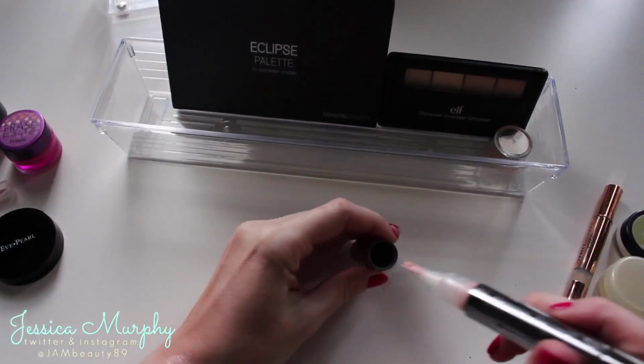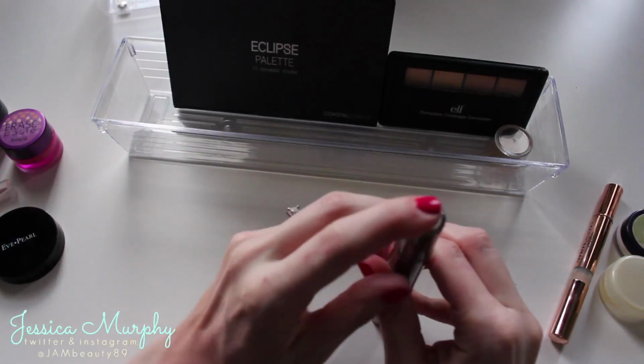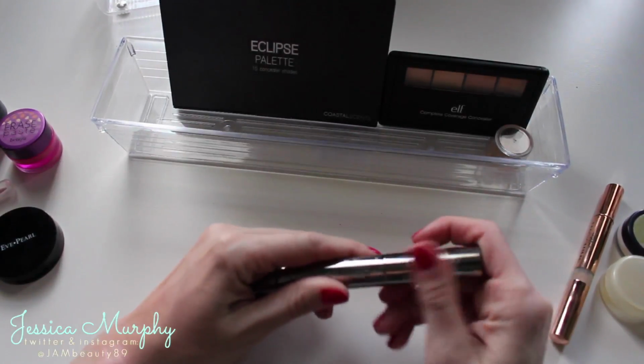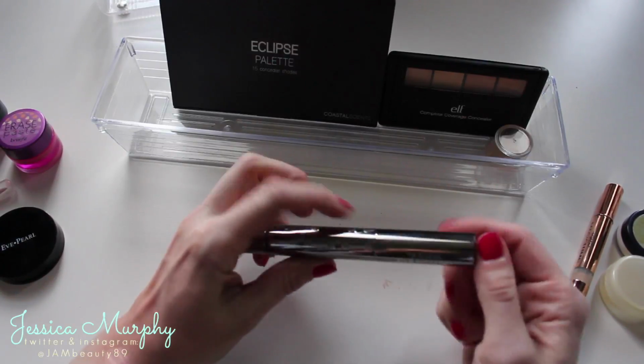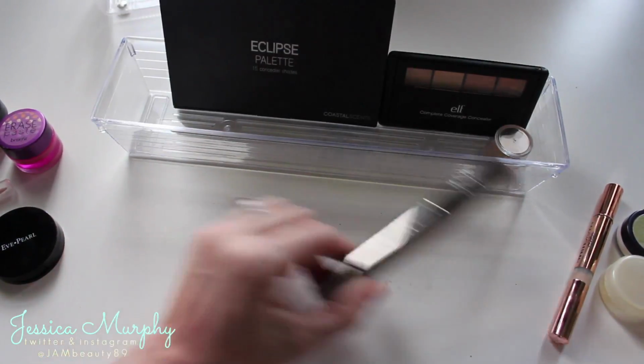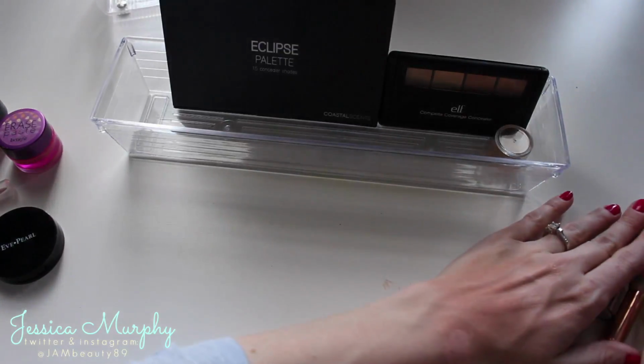But I just don't ever use it. And when I have, it's good, but I don't love it. So I've got enough that I don't feel the need to keep this. Although again, I've been keeping it because of the packaging. It's so cute. So I've got to stop being so silly like that and just pass it on. Get rid of it, Jess.